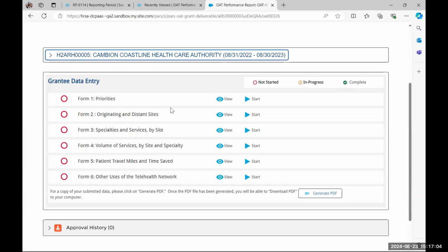For each one of these forms, you're going to have two options. You're going to have a view option, which is going to let you view the form in read-only mode. That means you're going to be able to see every step in the form or all the information in the form, but you're not going to be able to make any changes. It's read-only mode. And then you're going to have the start button, which will let you start to work in the form and begin to put information in on each one of these forms. Once a form has a status of in progress or complete, you won't see a start button anymore for the form. You'll see an edit button for each one of the forms that is in progress or complete.